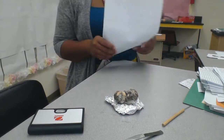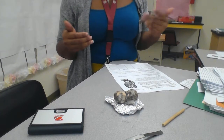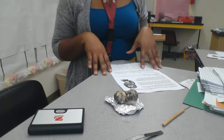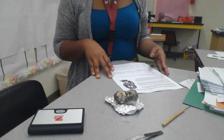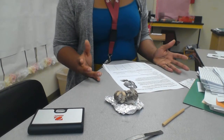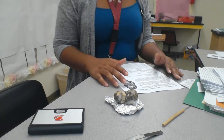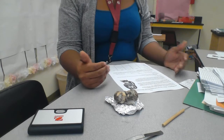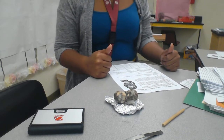All right, so this is going to be your owl pellet lab. Unfortunately, I wasn't able to be here for the lab, so you're just actually going to have to watch me dissect it. This is the owl pellet. I'm going to read exactly what's on your lab paper, so please follow along. And as I go and dissect it, you're going to be recording the data on your piece of paper.